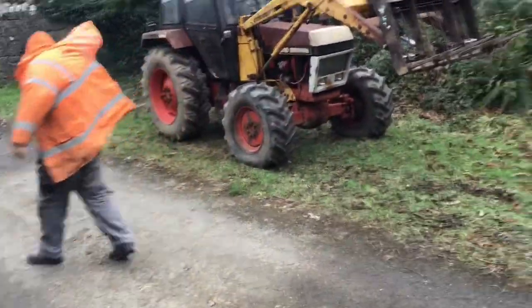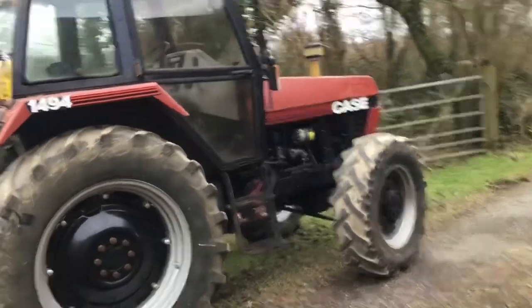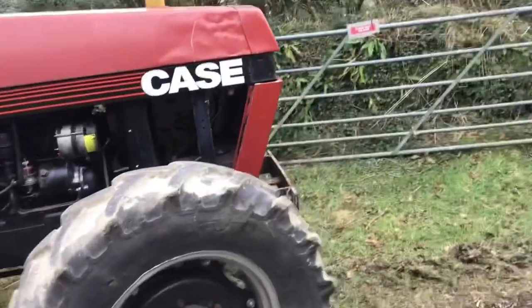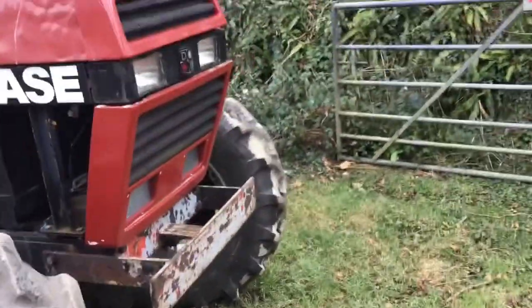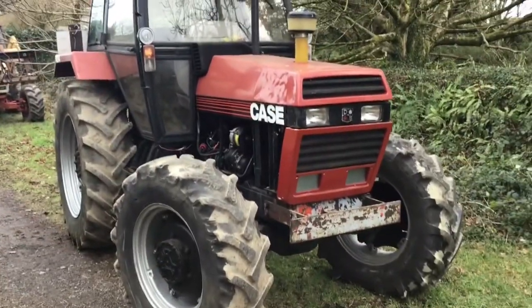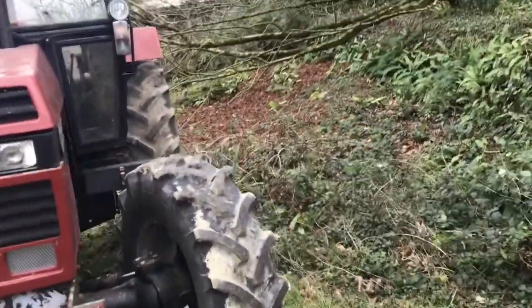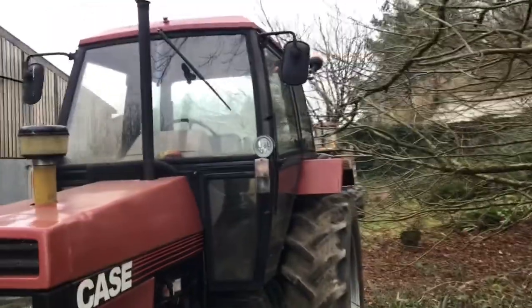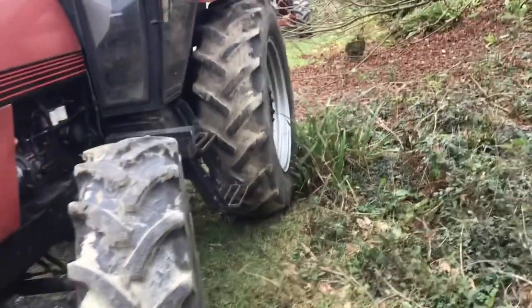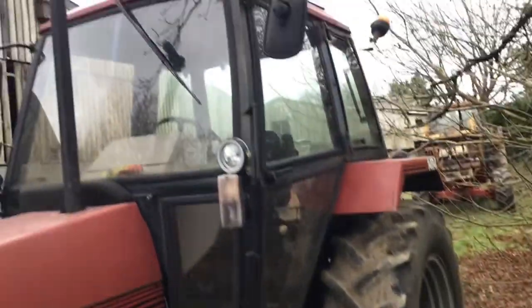Right, Jim. How are you? So this is a Case 1494. Got all the glass in it, all running all right. I think he's had a bit of facelifting at some stage, but he's a tiny tractor.